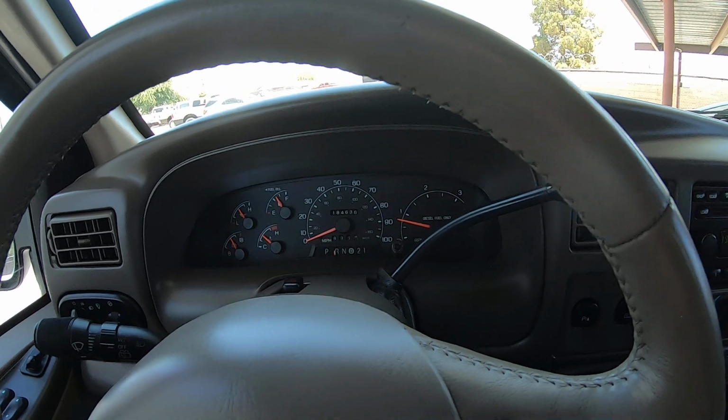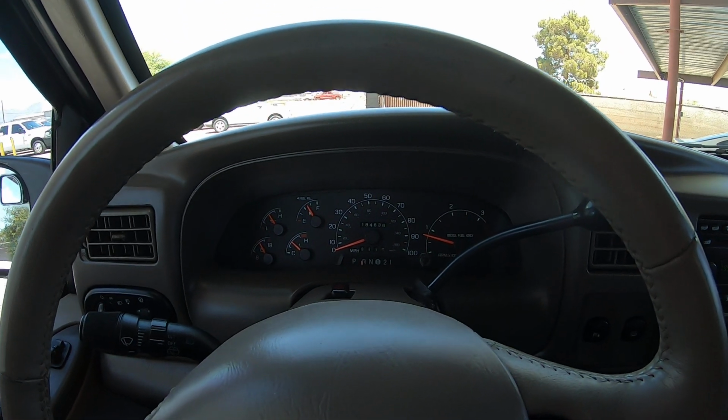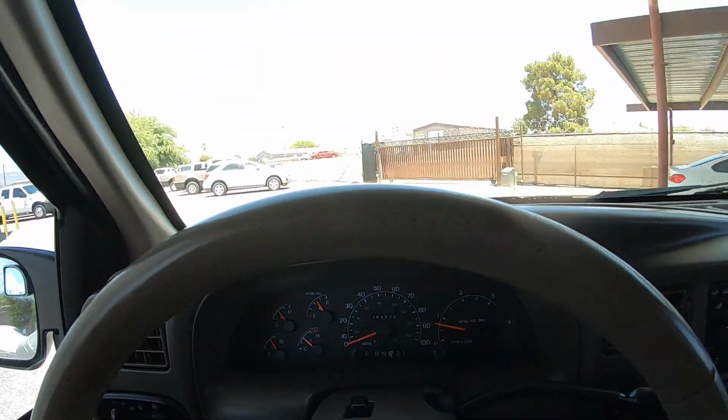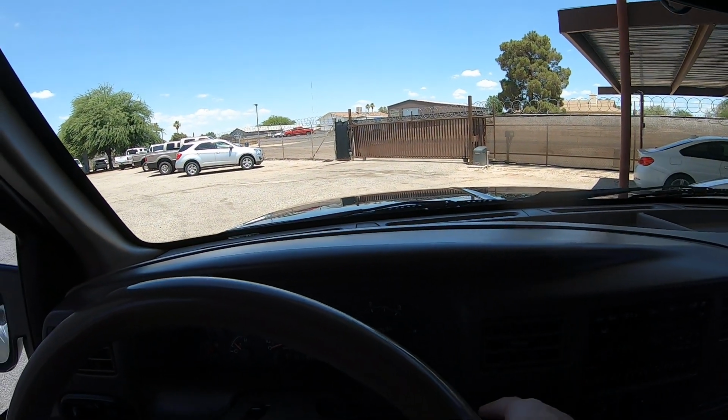All right, let's open the gate and go for a ride. Get my seat adjusted here. Alrighty then. Let's see, what else we want to do?